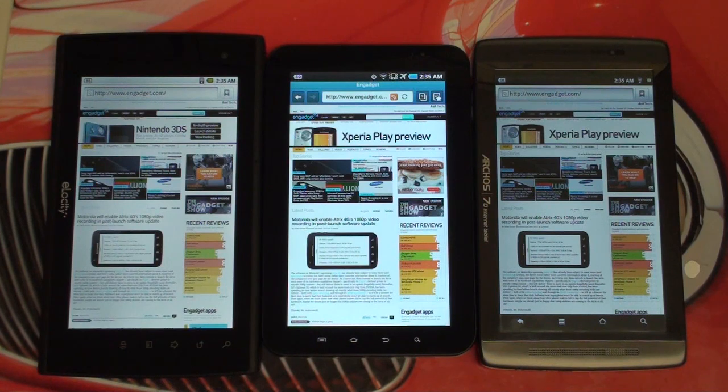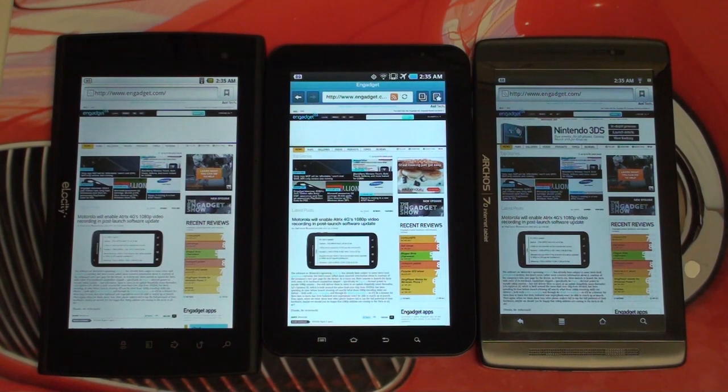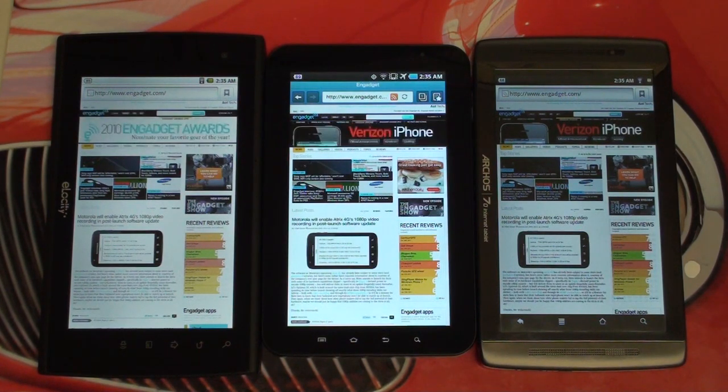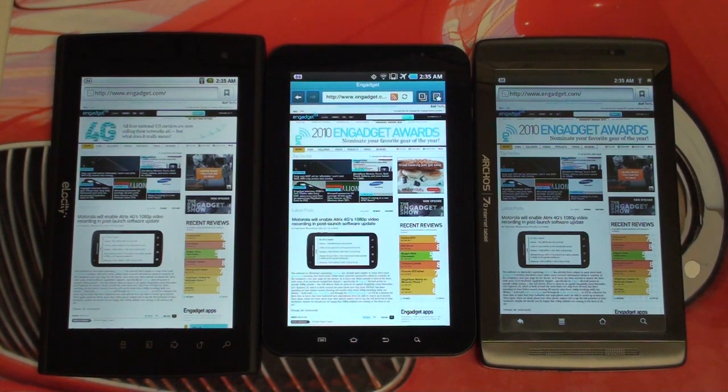Again, these are all on the same network, using Wi-Fi. However, the Elocity is limited to BG speed connectivity, whereas the Archos and the Galaxy Tab both have N capability. I do have a dual radio router, so theoretically all of these devices should be able to go as quickly as they are able. The Galaxy Tab and the Archos should be using N capability, and so theoretically they should be faster. Although on the Archos, since the last patch, I do believe the N capability was killed. I think that's part of an issue with Froyo. But there you can see Engadget loading up.